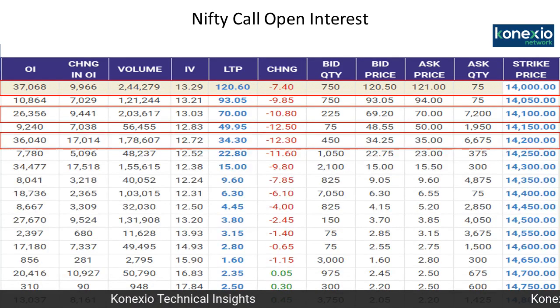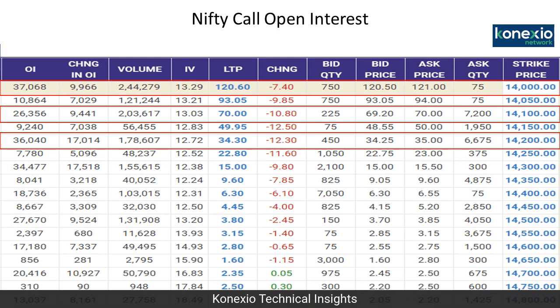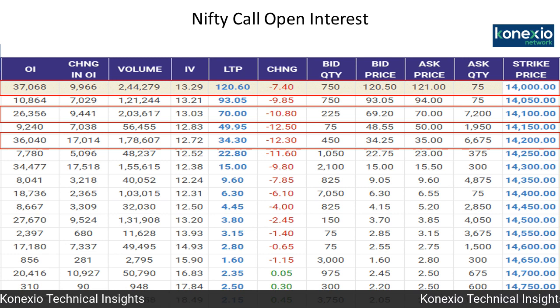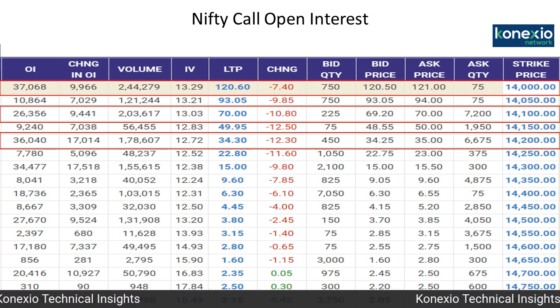Now, the third segment, which is the derivative segment. First of all, I would like to discuss the Nifty calls. The strong position has been built at 14,000 calls, as you can see on the screen, then 14,100 call, then on the upside, 14,200 call. So major upside resistance would be around 14,200. And again, it is matching with our major resistance at 14,214. So 14,200 would be the range for the Nifty on the upside for the next week.